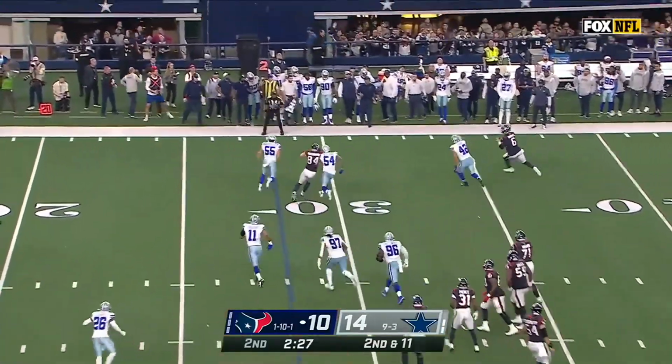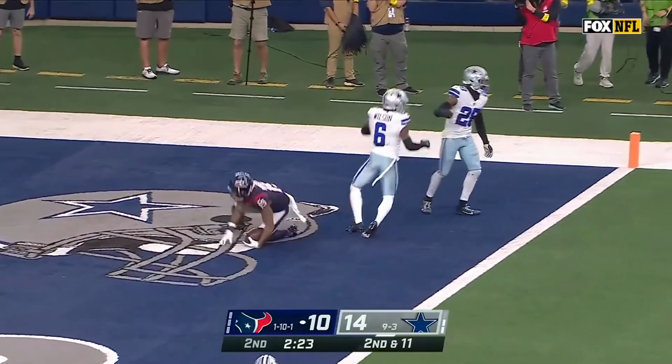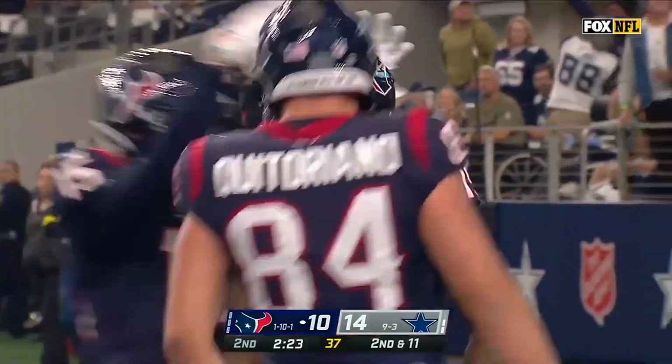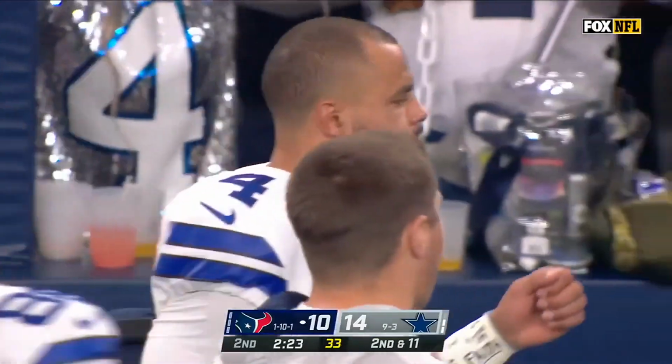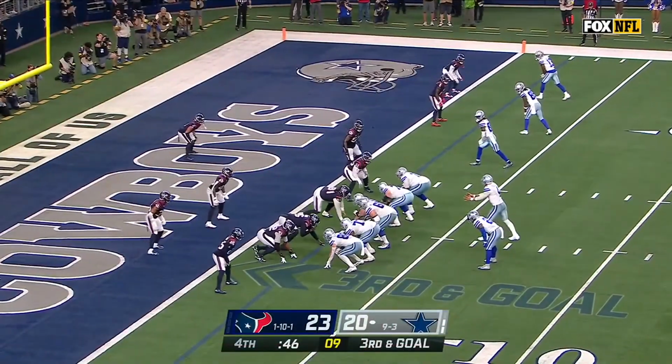Driscoll off the fake, on the roll down the sideline. He finds Amari Rodgers. It's a touchdown. Texans take the lead. Rodgers, who never scored a touchdown in Green Bay, has his first as a Texan. Still got 2 timeouts.